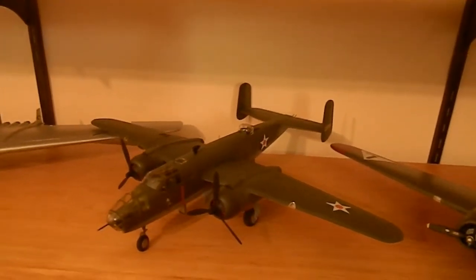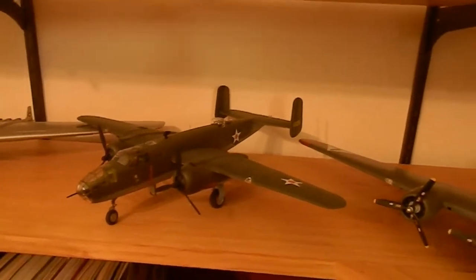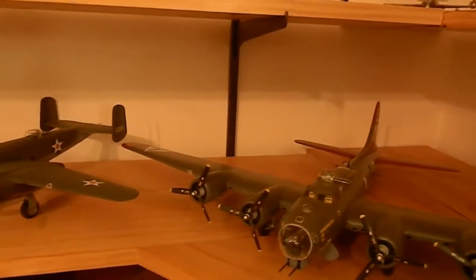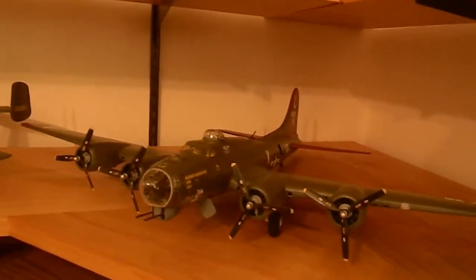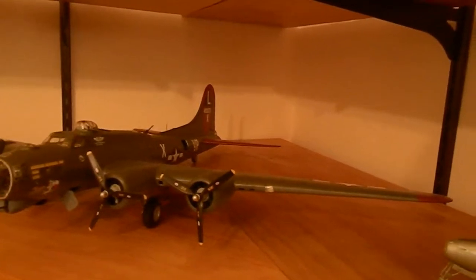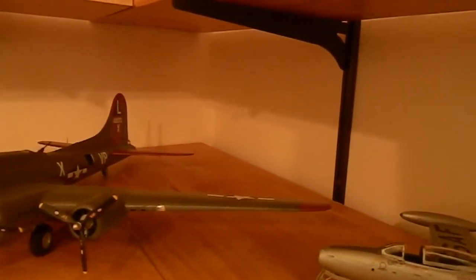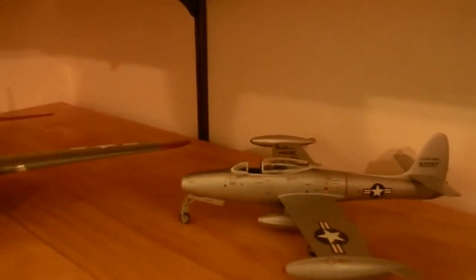B-25 from one of Jimmy Doolittle's raids. And a B-17, which is decorated for the Texas Raider from the now defunct Confederate Air Force, now known as the Commemorative Air Force. Have to be politically correct nowadays.